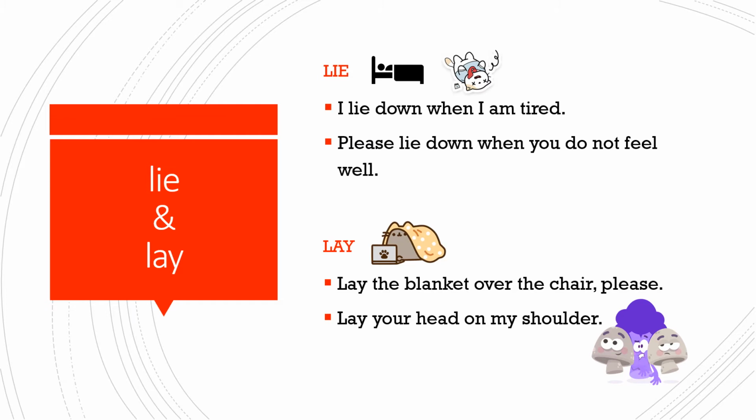Now, lay, L-A-Y. Lay the blanket over the chair, please. It means to place the blanket over the chair. Lay your head on my shoulder. Now, don't let this trick you guys. This is part of your body, but it's not your entire body. You're just placing part of your body over on someone's shoulder. You're not putting your entire body down flat to rest, if that helps you to think of it that way.